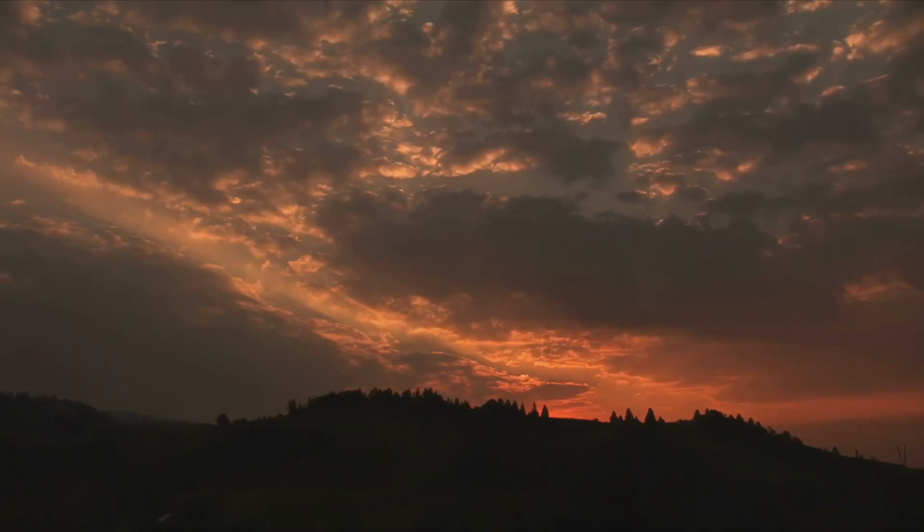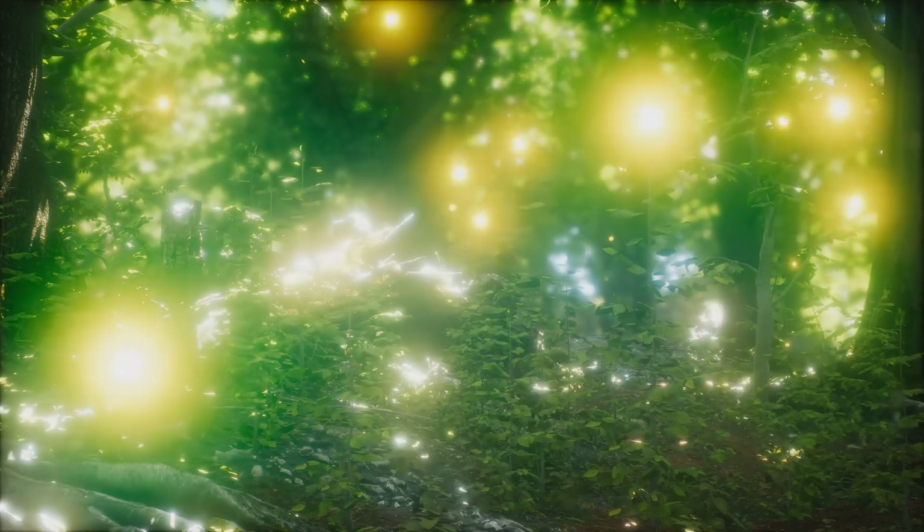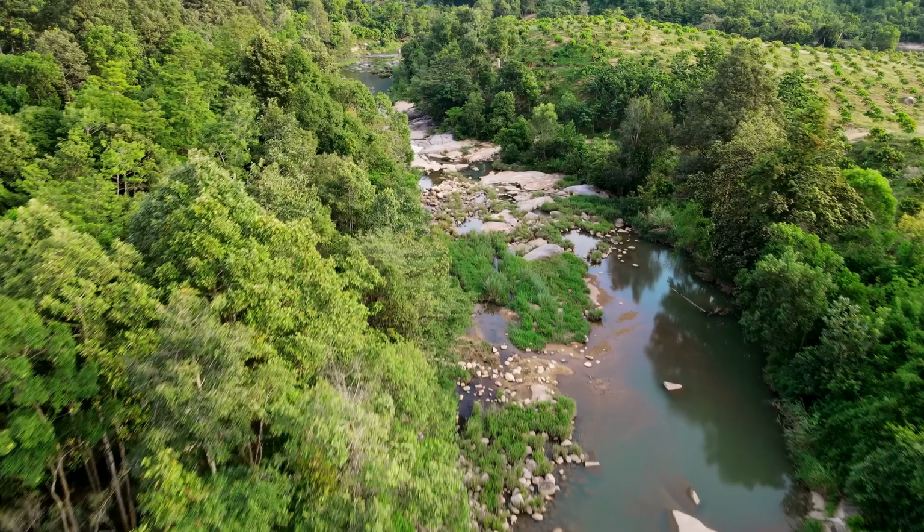As dusk settles, the nocturnal world awakens. Owls call softly, their hoots echoing. Fireflies flicker like tiny stars, illuminating the night. The forest, cloaked in darkness, becomes enchanting.